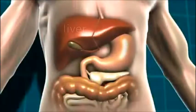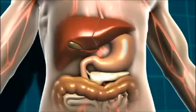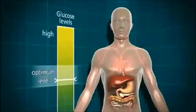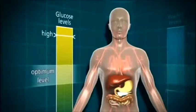But the blood glucose level can be topped up at any point by the liver releasing extra glucose that it has stored. The blood glucose rises again, and again the pancreas produces more insulin to move with that glucose through the bloodstream to the muscle cells, open the doors and let the glucose in. The body functions best with the blood glucose at an optimum level. It doesn't like it if the blood glucose rises too high.